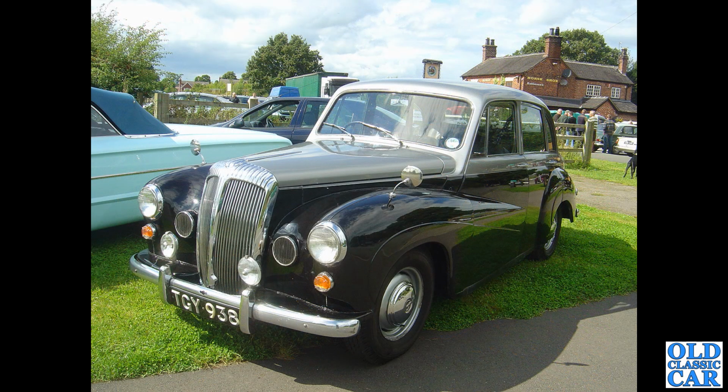And here we have a Daimler outside the Horseshoe pub, which sadly is no more. Houses now occupy that particular site, so this was quite some time ago. It looks like a Daimler Conquest, I think. Yeah, it could be the Century, but either way, quite a nice two-tone Daimler with the pre-selector gearbox, of course, these had.